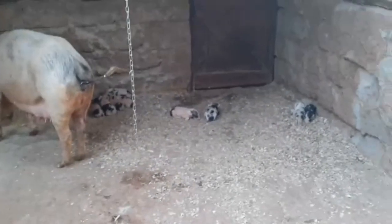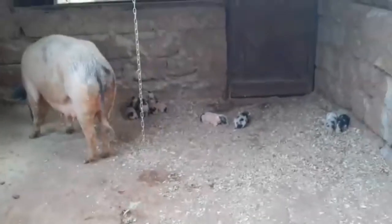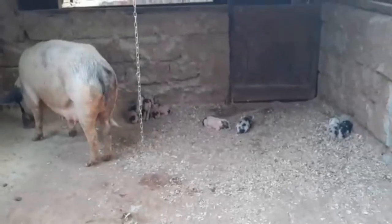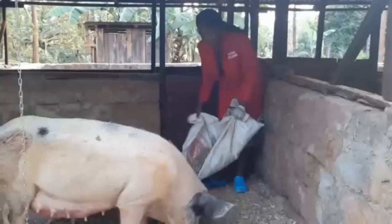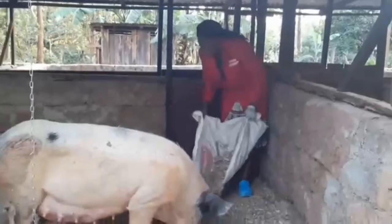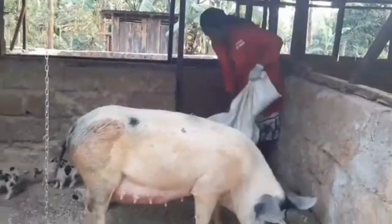I want to go in, then trim the umbilical cord, as I told you, to avoid any contamination from the umbilical cord. Farmers, I want to keep this piglet warm so that they can lie on a warmer surface. We use wood shavings to keep the piglet warm.